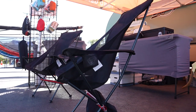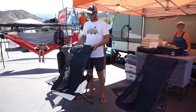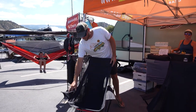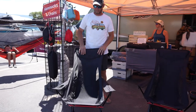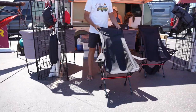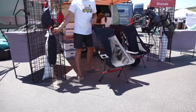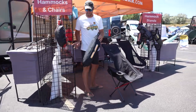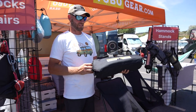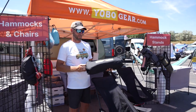They're just amazingly comfortable. Okay, so the features that we really like about this chair are it has armrests, a drink holder, fantastic lower back support, and it's also a high back chair. So all those features in a package this small. I think it's the perfect balance of value and comfort that we have been able to come across.